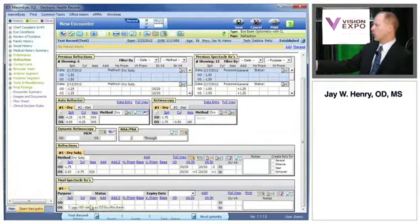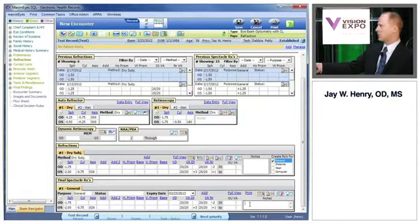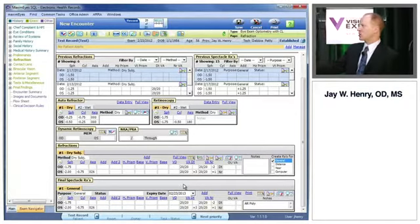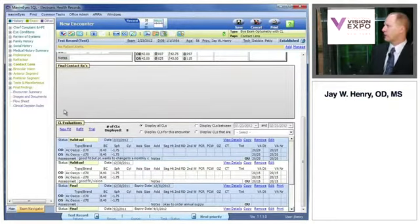Now, notice there's no final RX yet for this patient. When we mark this over here, that this is now going to be a general final RX, it populates this. This is what your optical would see, or this would be what you would print. If you don't mark something over here, it just keeps it as a refraction and it doesn't give you an actual final RX. So you've got to remember that's how you finalize your RXs.